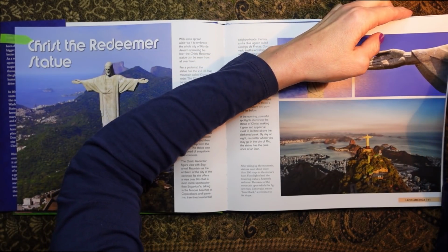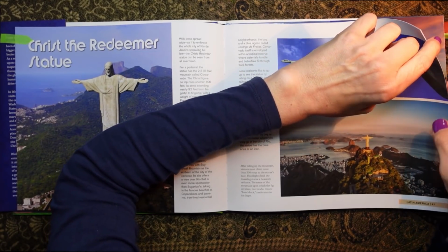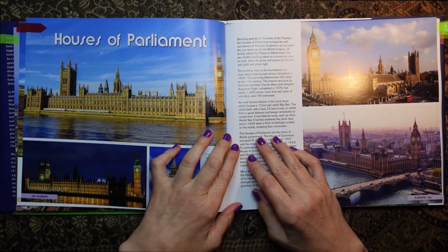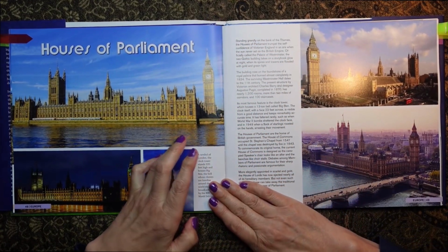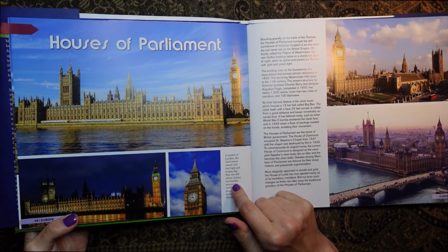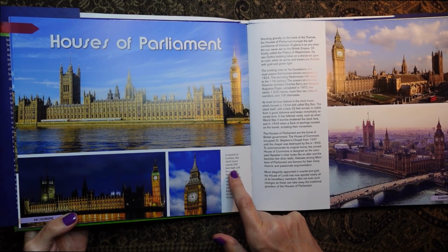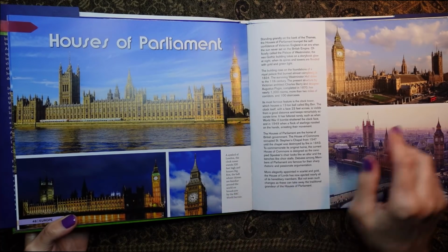Okay, so let me go to the next indicator. Here we go. So we've gone from Brazil to England. And the Houses of Parliament in London. A symbol of London, the clock tower, stands 320 feet high and houses Big Ben, the bell, whose chimes are familiar around the world on broadcasts by the BBC World Service.